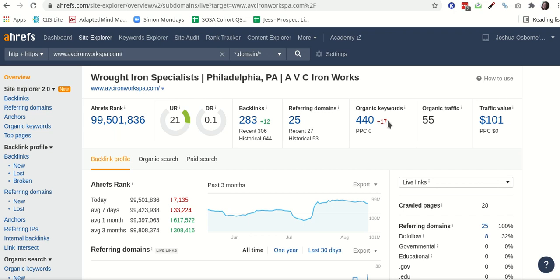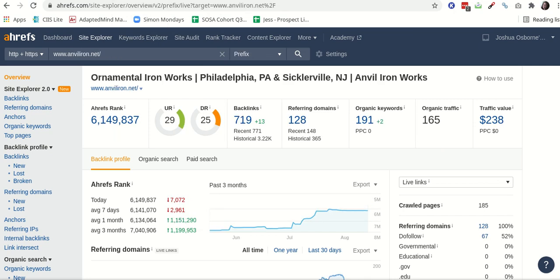Also, their traffic is lower according to this tool. But you also have multiple locations. And so this is a combination of all the areas that you serve. And that could also be, not a penalty, but it will definitely be taken into consideration in rankings, okay? So if you want to always be the highest rank in Philadelphia, you need to have those relevant backlinks coming to you from Philadelphia, okay?